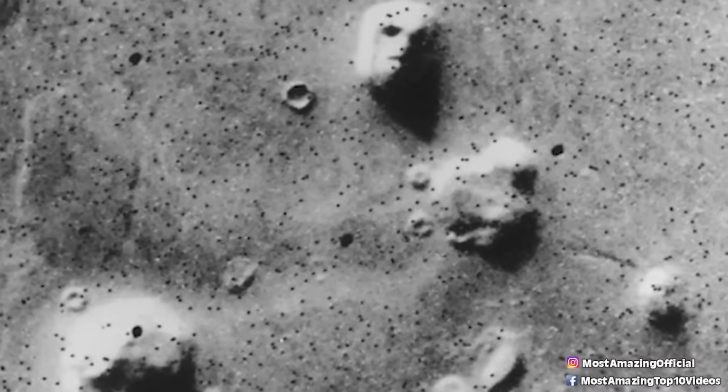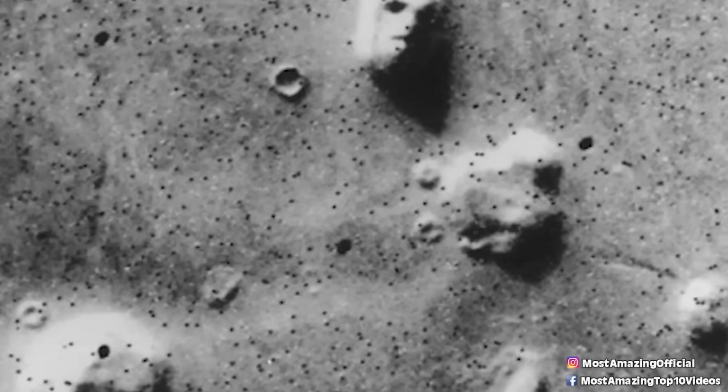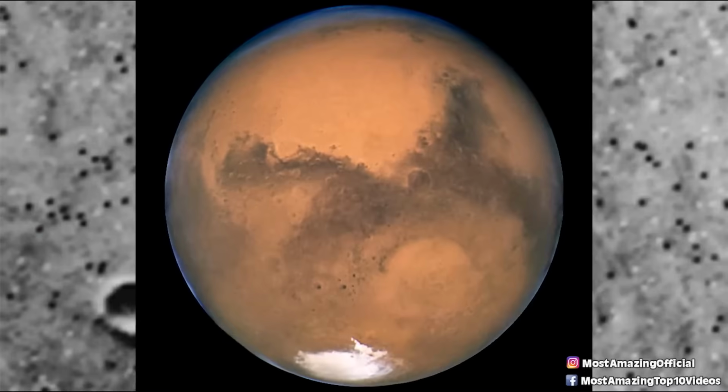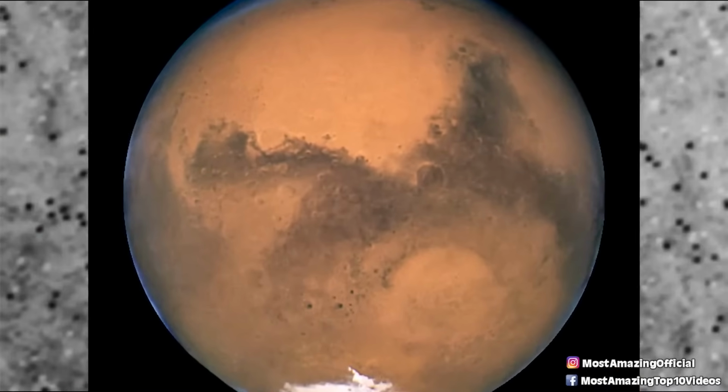While some experts explain this image with the phenomenon of seeing faces in objects and patterns known as pareidolia, many still believe this is evidence of extraterrestrial life. I mean, come on, there's literally faces there. Could it be the faces of people who were buried there? And why are there so many faces? What do they mean? I need answers.